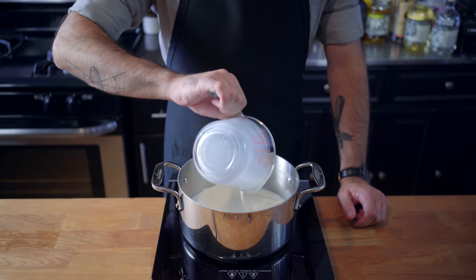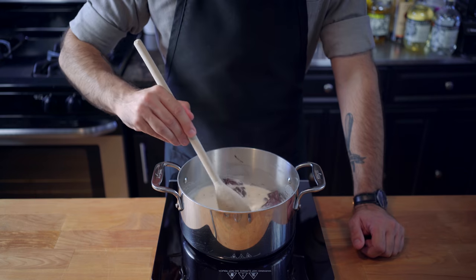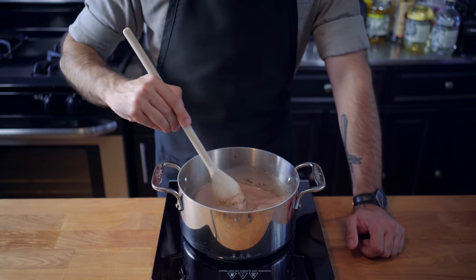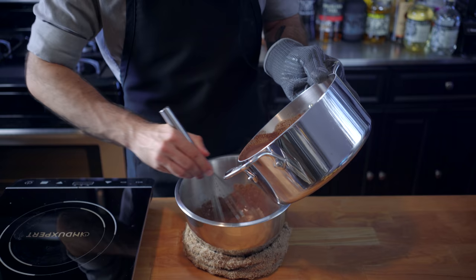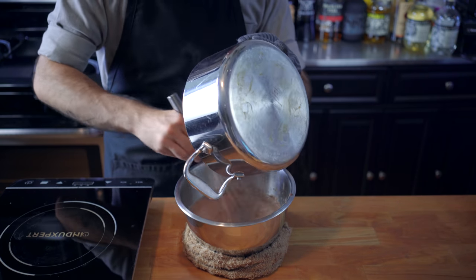Get 2 cups of whole milk steaming, not boiling, but just steaming, warm enough to melt 8 ounces of really, really good chocolate. Make sure you use very high quality chocolate because it is the most important part of this recipe. Once the chocolate is all steaming hot and melted, it's time to add it bit by bit to our egg and sugar mixture, whisking constantly to make sure that the eggs don't cook.